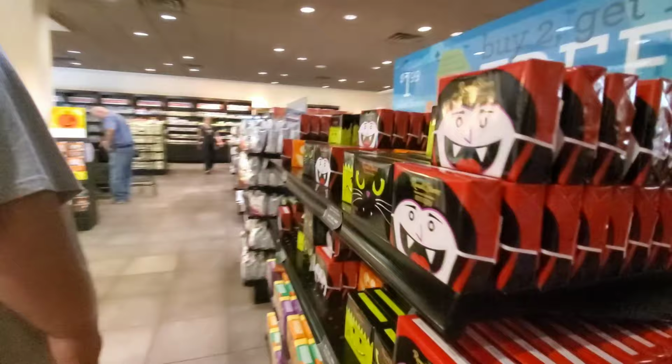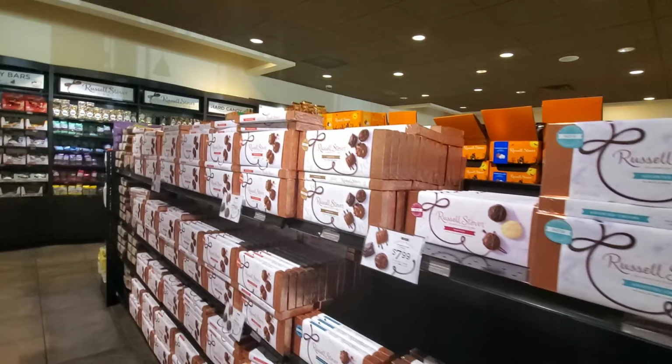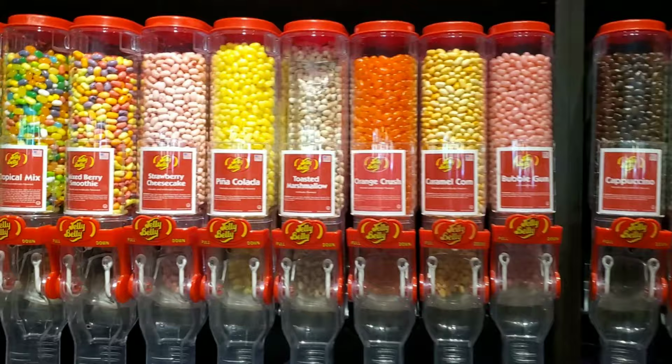Some more Halloween ones on the end cap here. And down this aisle looks like truffles and things like that. Also jelly bellies, the whole wall of jelly bellies. Just about any flavor you could think of on the jelly bellies as well.